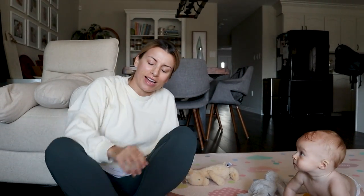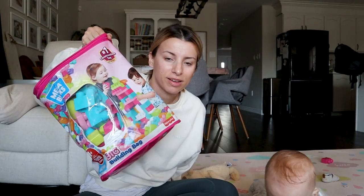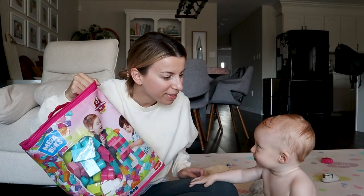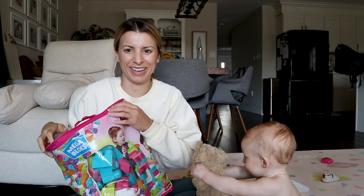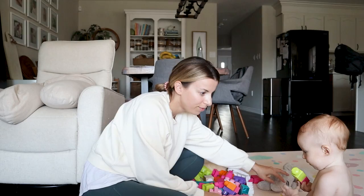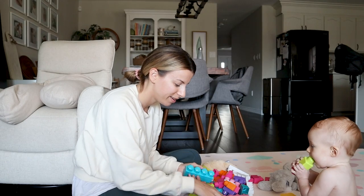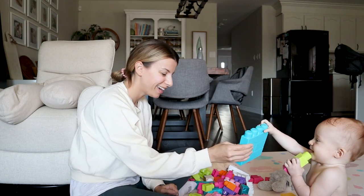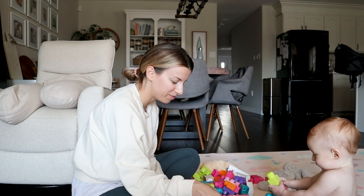All right, so best thing I ever bought for Sage has been the $17 bag of Mega Blocks. Come, come, come. What are you doing? Loves them. Hours of fun. Well, minutes, but feels like hours. Whoa. Let's put all the turquoise together. There you go. You love your Lego.